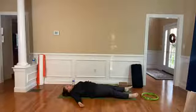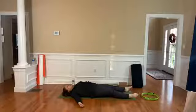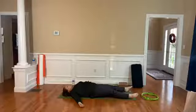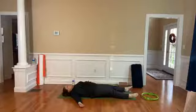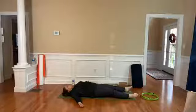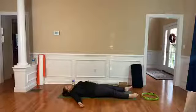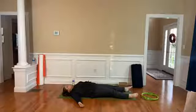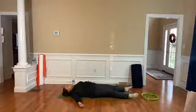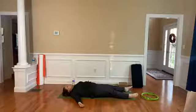How often do we clench our jaws without even realizing it? Relax the muscles in the cheeks and your face. Those surrounding your eyes and those in your forehead.